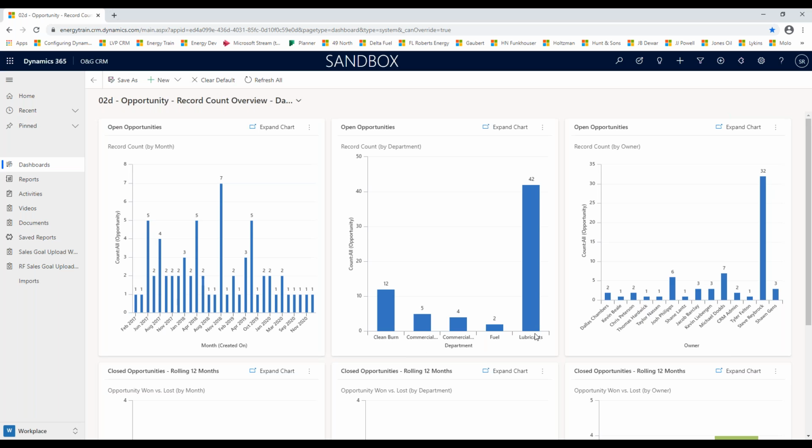How many open opportunities do I have in each of my departments? You might call them divisions or profit centers, right? Many of our customers do more than lubricants. Some do lubricants and fuel. Some just do fuel. Some have a big DEF division. It's so big, it's a separate department to them, or service or equipment. So what's nice about that is then you can break down the data by what we call department.